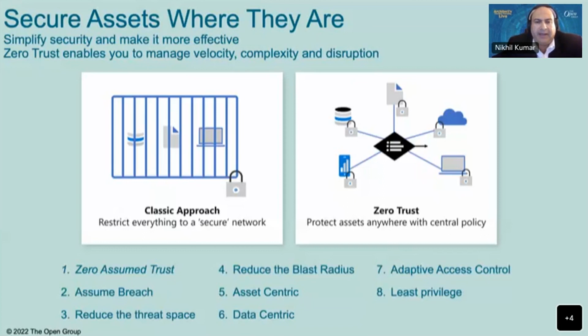So those assets that you have, if they're protected at the asset level and the relationship is between the consumer and the asset, then that really helps you to define things in terms of policies. Again, that becomes adaptive access control.